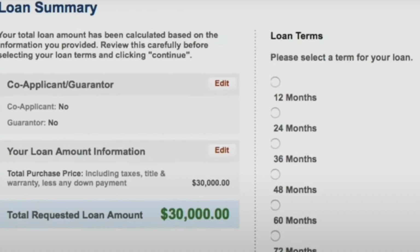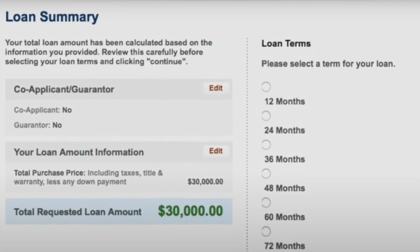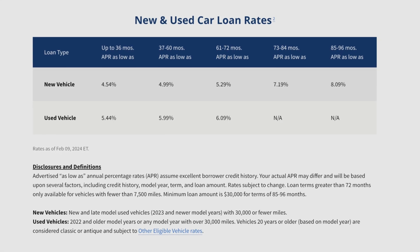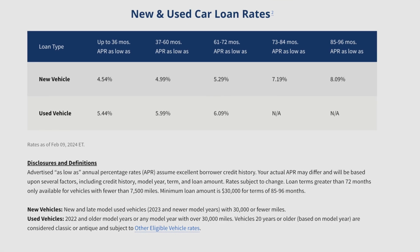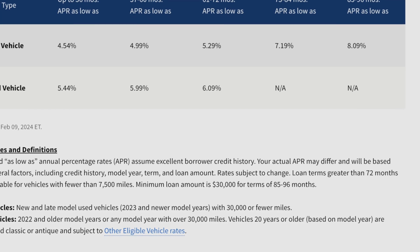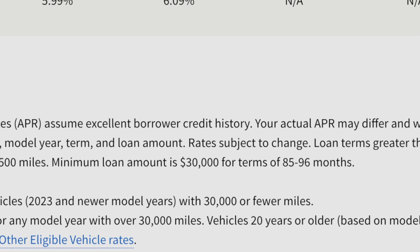Next, they are going to ask you how long you're expecting to have this loan term. In most cases, you can keep loans between 1 to 6 or 8 years depending on the vehicle. Now, the term that you choose is going to affect your actual interest rate. For example, if you decide to pay off a car in 36 months, your APR is going to be around 4.54%. Now, FYI, the minimum loan that you can get with Navy Federal when it comes to the auto loan is $30,000. And it can be for a maximum of 7 to 8 year term.